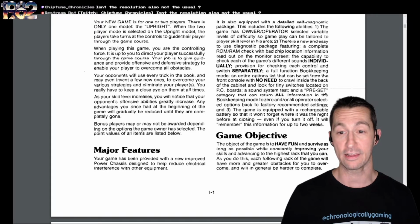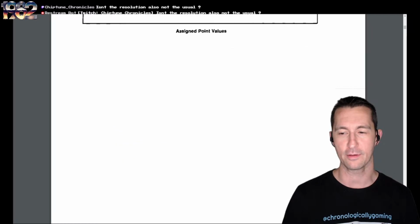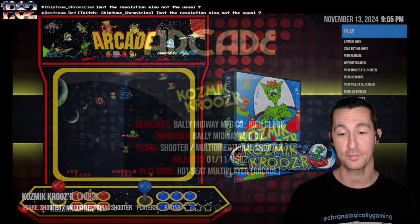Yes, that's about it. As far as major features go, they go over technical innovations, and we're going to go over those too as we play the game. But that's about it as far as the operator manual goes. Let's go to the arcade and play Kozmik Krooz'r.